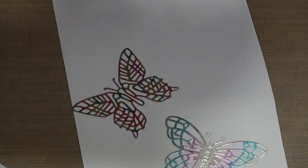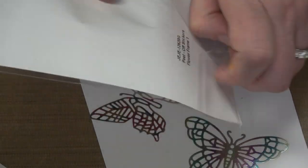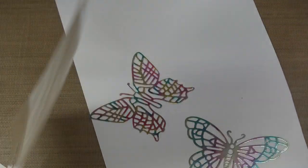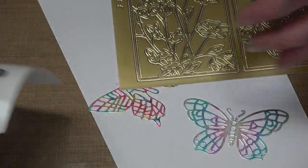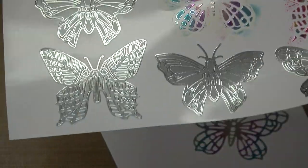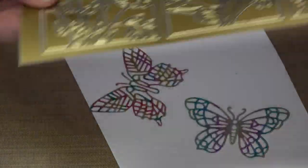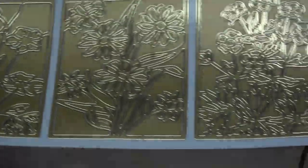Let's open up a gold. Gold tends to lend itself to more warmer colors. So your reds and your greens tend to look beautiful on the golds. They look nice on the silvers, but the reds tend to look a little more pinky on silver, where a red on the gold looks red. So here I've got some toppers. So three different toppers.